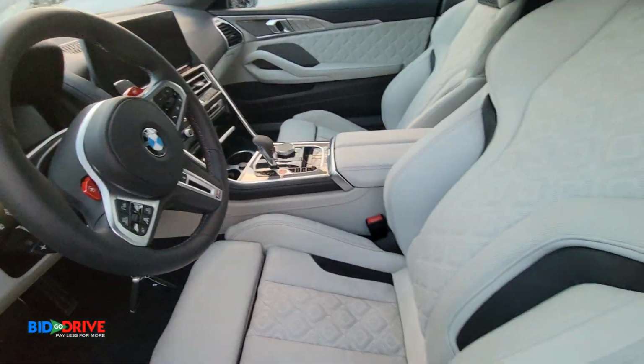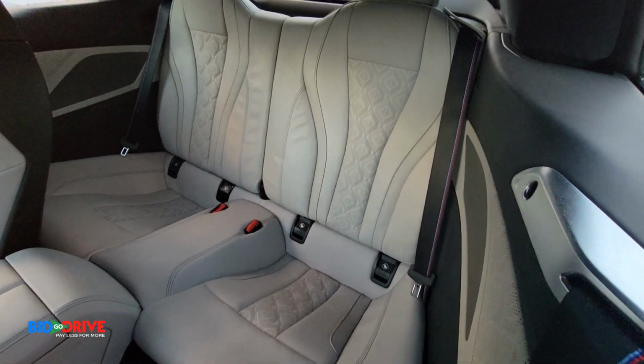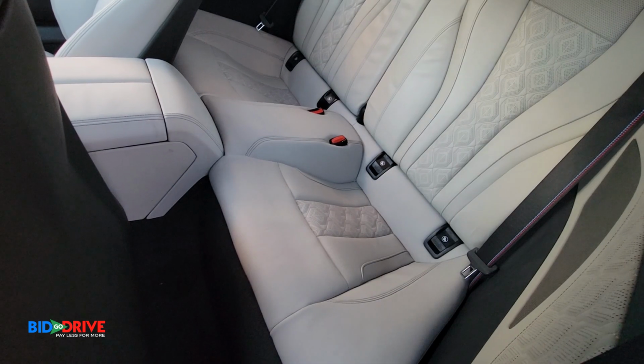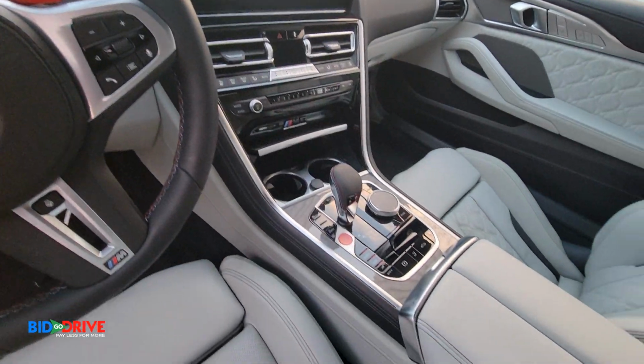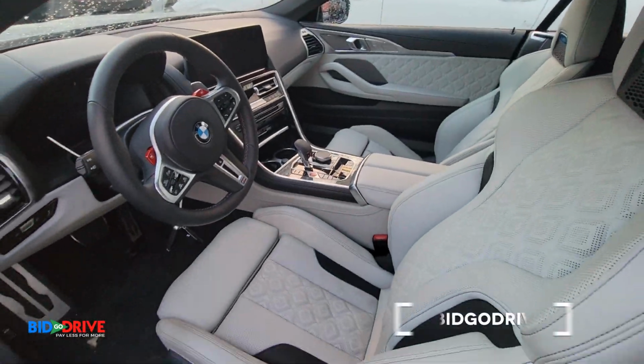See it here. Very low water line. Didn't reach the seats. Good sign. Really nice interior. Looks basically brand new. This is an M8 competition. Again, starts, runs, and drives.